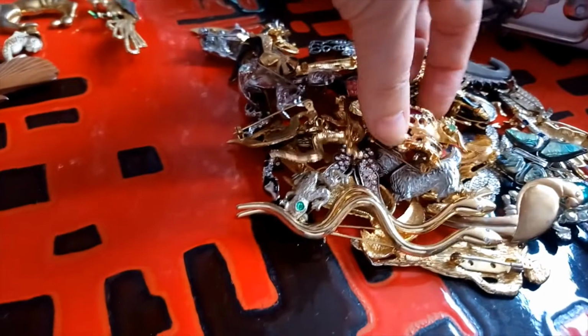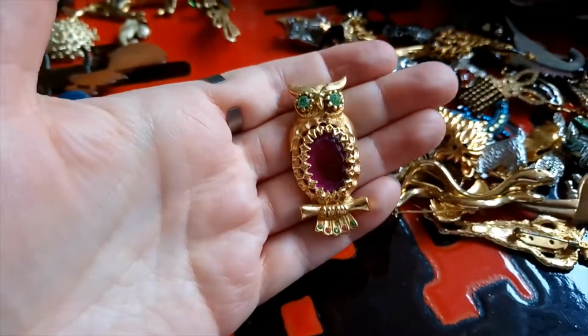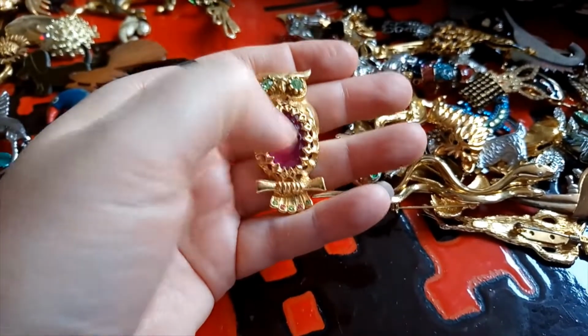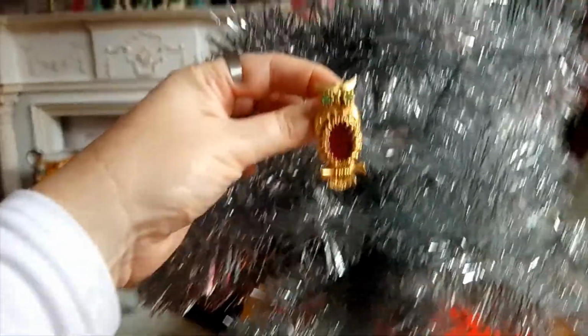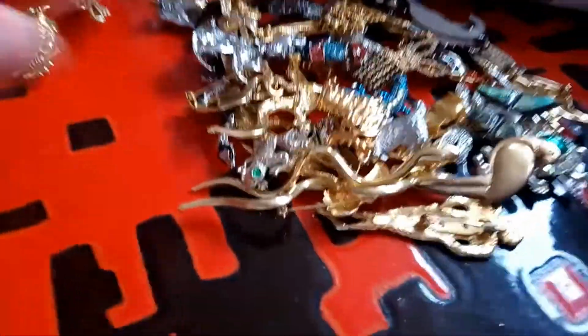Oh, these are good. I like these sorts. These are the jelly bellies that I just mentioned. Big in the 70s, and that's a glass stone inside. Beautiful owl, not a peacock. I'd be obsessed with peacocks. But look how good that looks on there. Oh, it's happening. And it's getting darker outside as well. That's good.